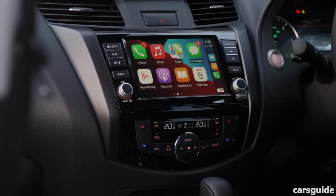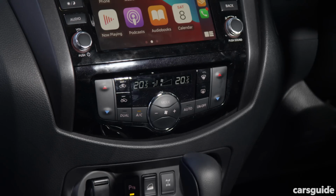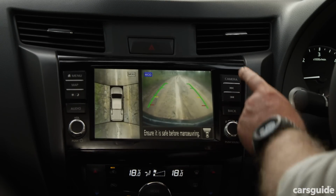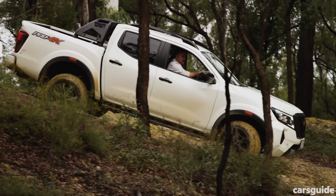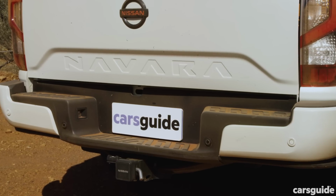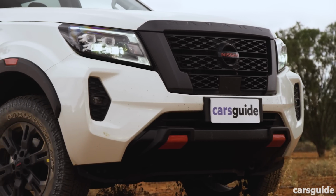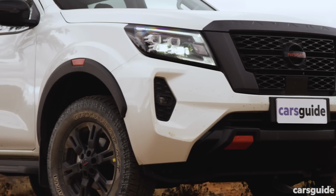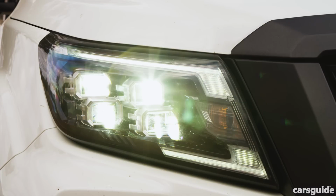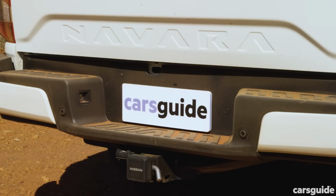Standard features include an 8-inch multimedia touchscreen, and that has Apple CarPlay and Android Auto, dual zone climate control, AEB, a reversing camera, and also a surround view camera, which comes in pretty handy even during low range 4-wheel driving. The Pro-4X also has a Nissan genuine tow bar as standard. The entire Navara lineup has a 5-star ANCAP safety rating, and that's from testing in 2015. It also has horseshoe-shaped daytime running lights, quad headlights, LED taillights, a revised bumper with a rear step, and more.